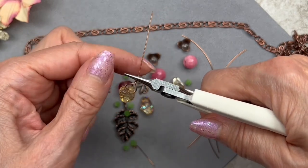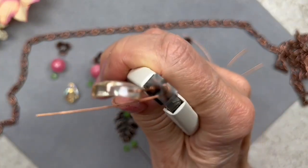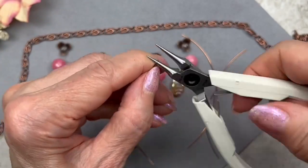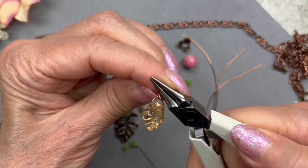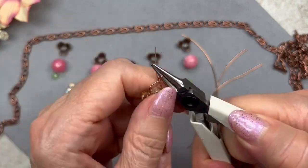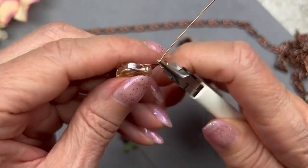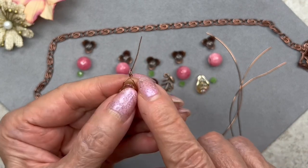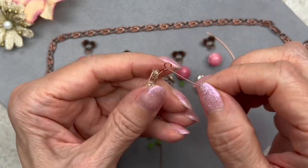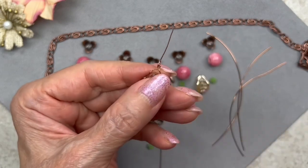Now I'm simply going to take the tail and wrap it around the top nose of my pliers like this. Flip my pliers around and continue to wrap towards the back. Like this. Remove my pliers, and this is what you should have. I'm not going to finish wrapping. Basically, we're going to take this tail and wrap it right over the top of these two wraps. And since the wire is so thin, it won't be too bulky.